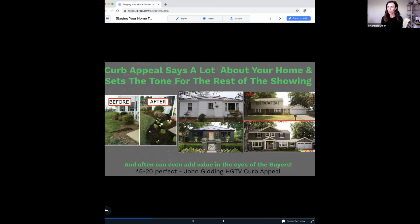Make sure that your steps are shoveled as they're getting there, because if we're risking our lives, especially me, I know I'm silly, but I wear heels even in the winter time. If I'm walking up to a home and the rain gutter above the door isn't sufficiently working, and so there's been water pooling up, and then it's frozen in front of the door, and I'm supposed to be getting to the key box, and we're hanging onto the rail trying to get in the front door, it just really doesn't give it a great feeling. So make sure you're crossing your T's, you're dotting your I's, even from the outside in. And then John Gidding with HGTV Curb Appeal Show says it can add 5 to 20% increase in your home.